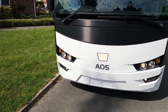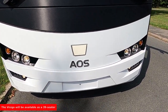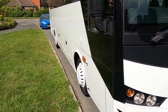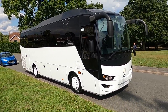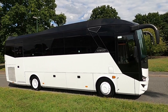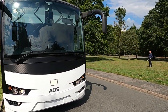So in conclusion on this vehicle, it is also competitively priced, 37 seats, Cummins engine, ZF gearbox, nicely styled vehicle, plenty of carbon fibre. It is a vehicle that has plenty of curb appeal, and passengers will also appreciate there's plenty of leg room, good visibility all round, and good build quality.